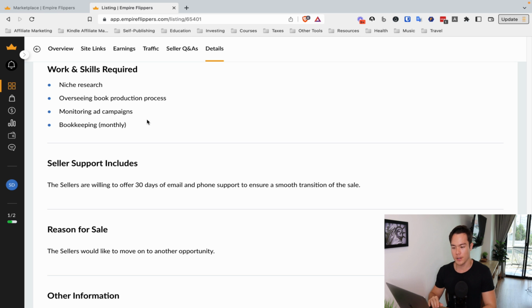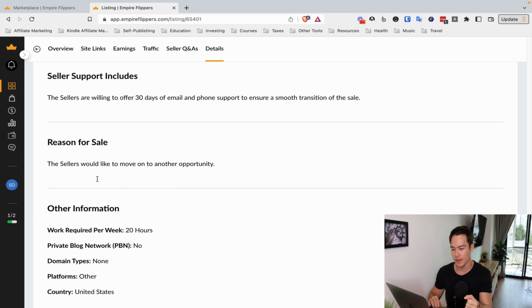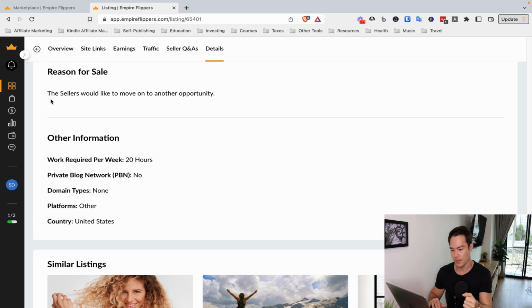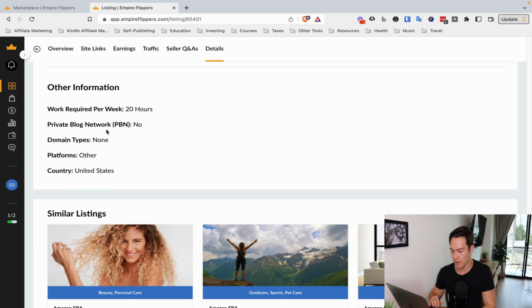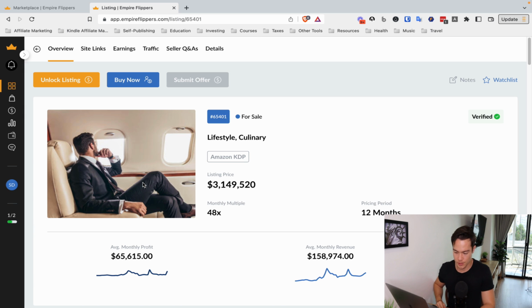Work and skills required: niche research, overseeing book production process, monitoring ad campaigns, bookkeeping. But it seems like they got a person, like an employee, to do all this. So I don't think that's also required as well. The seller support, reason for sale. All right, the reason for sale is the seller would like to move on to another opportunity. Pretty typical response when it comes to this listing. And that is the entire listing that we just went over.